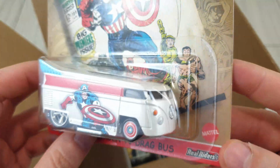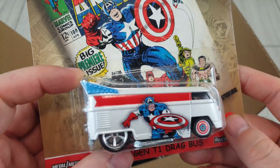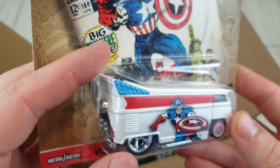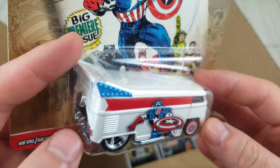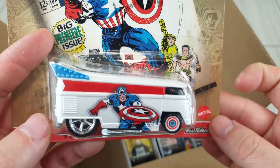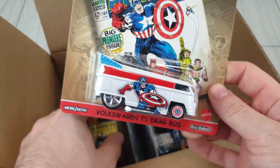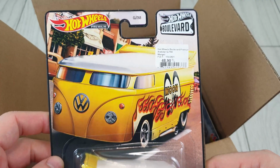I don't have any drag buses loose, because I would show you, because the hood opens, actually the whole body opens up, and it reveals the engine. So that's a neat feature of the drag bus. And another one, which is the Boulevard one.